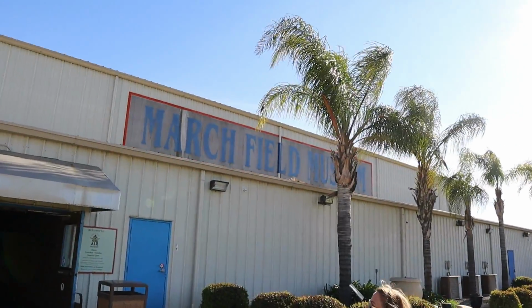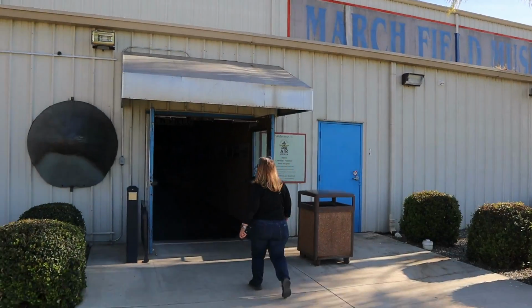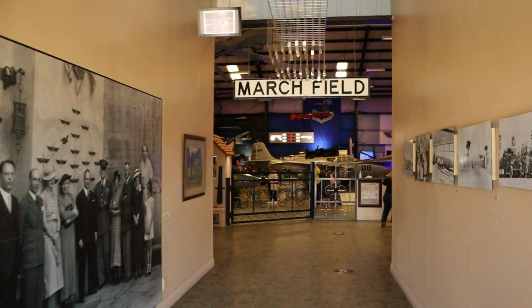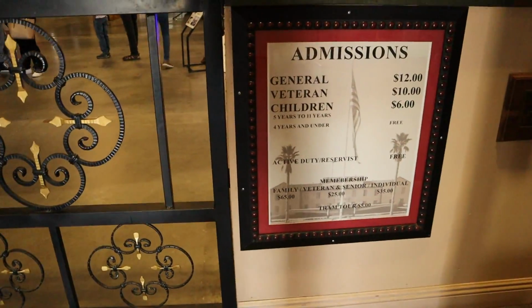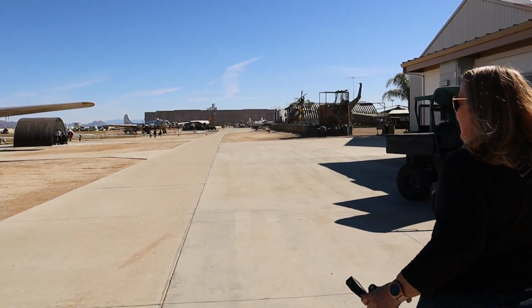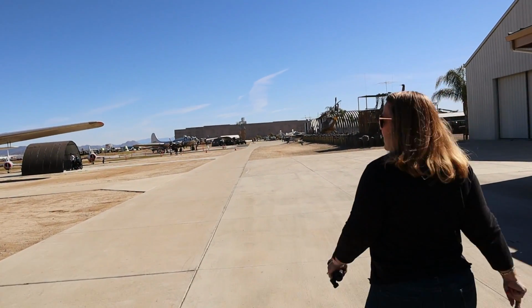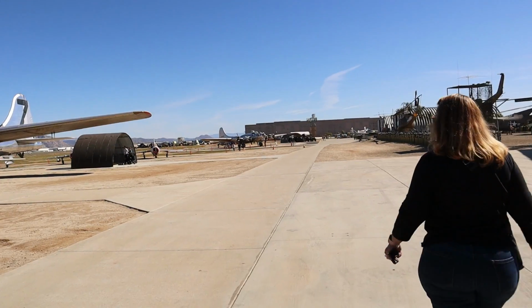March Airfield Museum has over 80 airplanes on display. There are many people that enjoy looking at this type of aircraft, so we're going to show as much as we can. I know it's a long video. So you've got to get to where the B-17 is because they're going to close it soon. It's open till 5, so we need to get to the B-17.